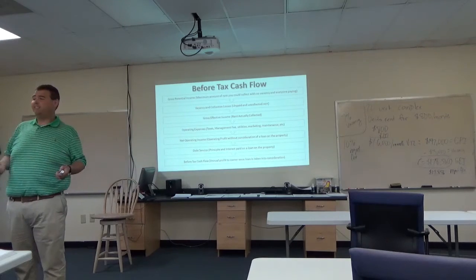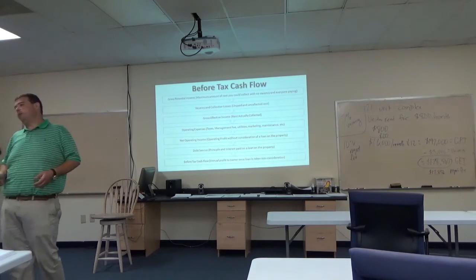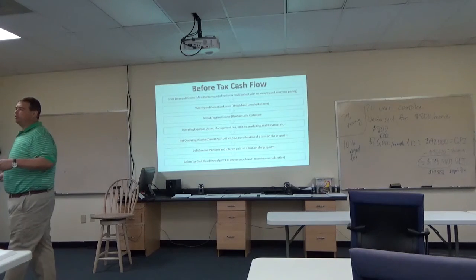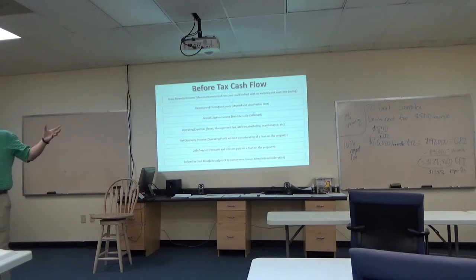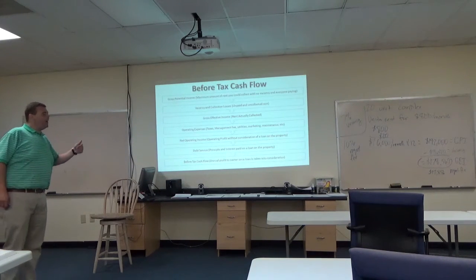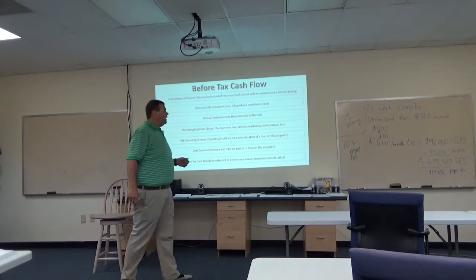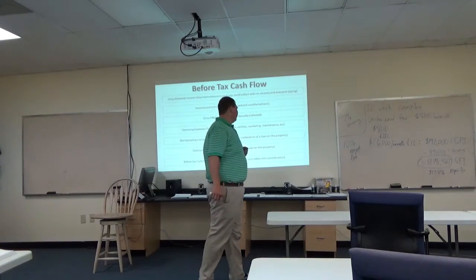If we need to fix things, if we've got to fix the air conditioner, if we've got to repaint a unit, if we've got to put new carpet in a unit, all those maintenance expenses would come out of this equation at this point because those are all operating expenses. So now look back at our formula here. Gross effective income minus our operating expenses, what does that give us?